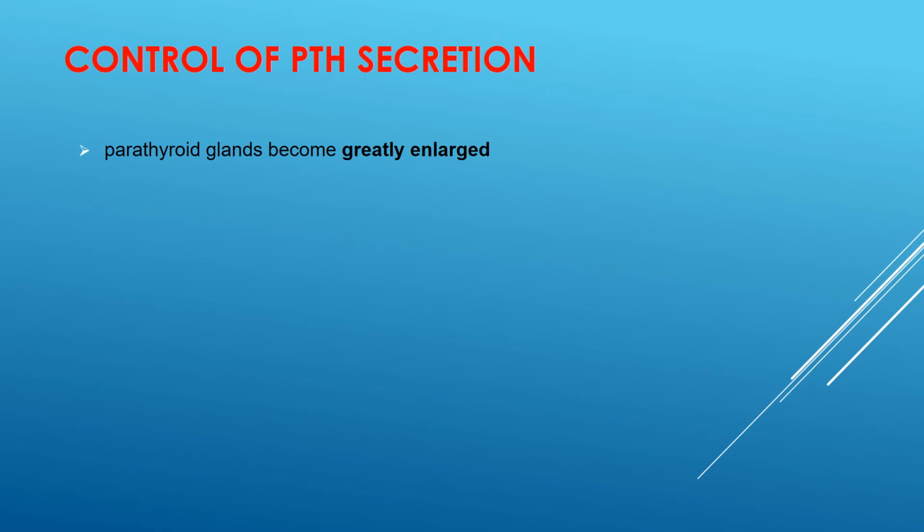Okay, so if you keep in your mind what we talked about, the parathyroid hormone secretion control, I want you to list for me 3 conditions that will cause enlarged parathyroid. When I say enlarged parathyroid gland, it means there is a lot of stimulation to the parathyroid glands to secrete parathyroid hormone. Have a minute and think what conditions might increase the need for parathyroid hormone.